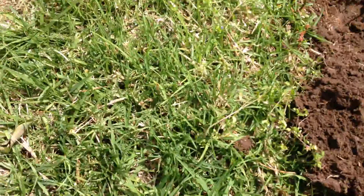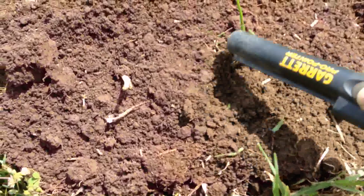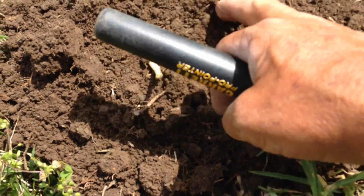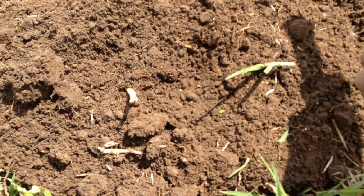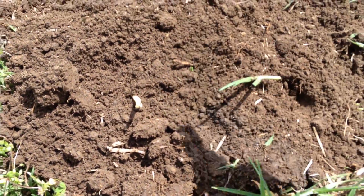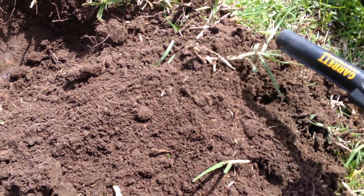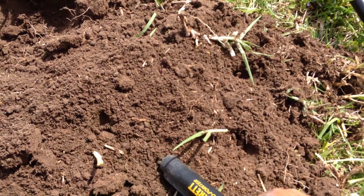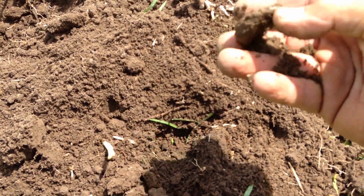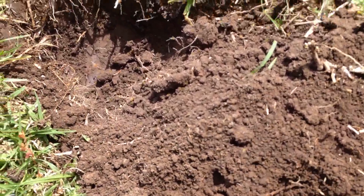I'll get in here and have a bit of a probe with the... Oh, probe's playing up again. Always when that happens. Something here somewhere. Maybe that's it there. Oh, big lump of lead. Don't that annoy ya?